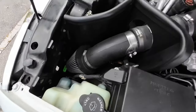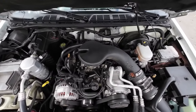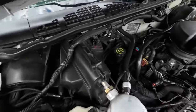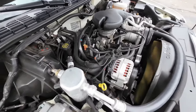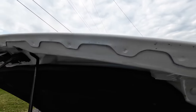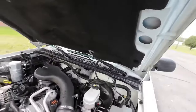Whole air intake. That's brand new. They got that somewhere. I haven't actually seen one made out of that material. Somebody may have made that.